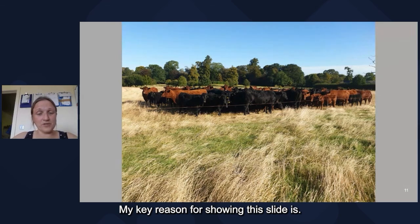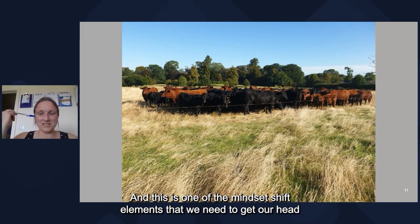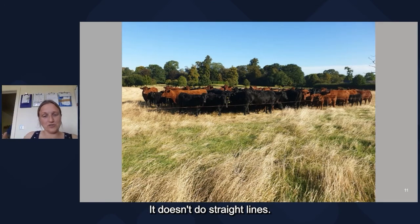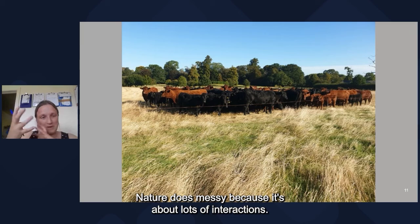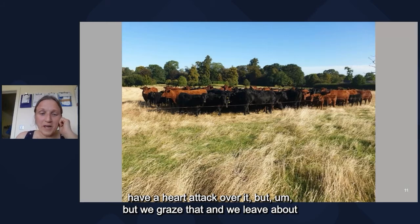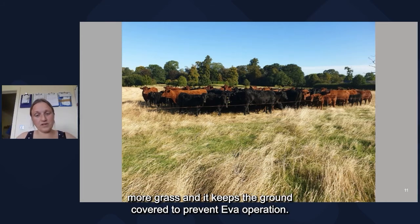My key reason for showing this slide is that often when we're talking to farmers, they don't like it because it looks messy. And this is one of the mindset shift elements that we need to get our head around when we're thinking about systems that mimic nature. Nature doesn't do neat, it doesn't do straight lines. Nature does messy because it's about lots of interactions. So I show this slide quite often just to show this long grass, and most farmers have a heart attack over it. But we graze that and we leave about 50% of that material behind because it acts as solar panels to grow more grass, and it keeps the ground covered to prevent evaporation.